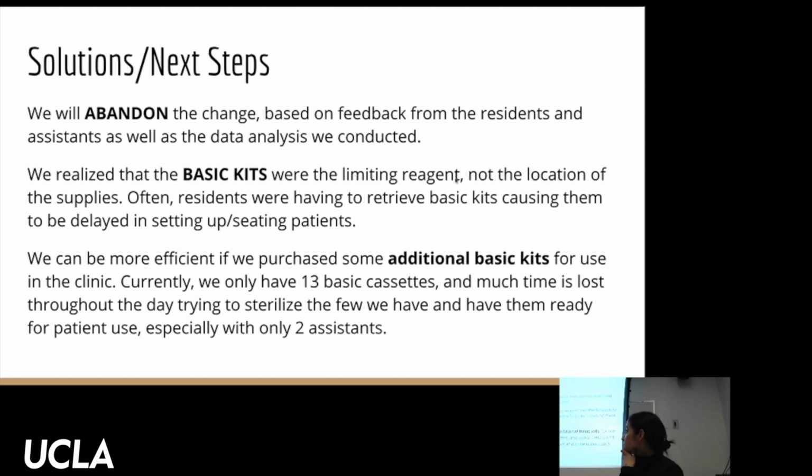One way we thought we could be more efficient is to purchase some additional basic kits, since we only have 13 and a lot of time is lost trying to sterilize the few that we have, with our 2 assistants. I'm not at Venice often, but I did speak with the Venice residents. On Wednesdays, I think there's only 1 assistant for the whole day, so only 1 restorative appointment can be done each hour, and because that assistant is so busy, the tasks of going to get the sterilization and stocking are all on the resident.